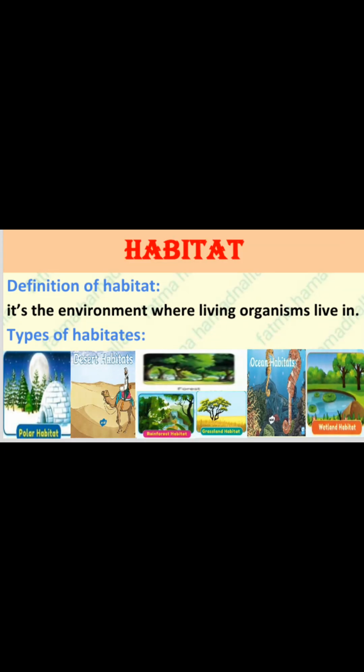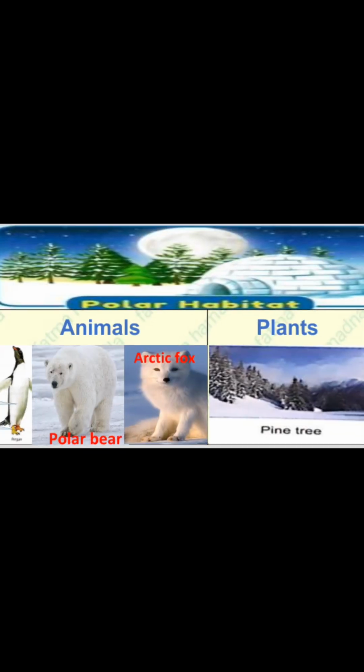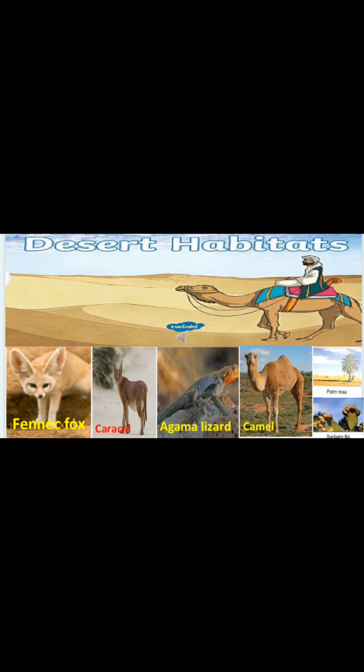In the last video, we mentioned that organisms live in a habitat, and we learned that there are many types of habitats. We have discussed the polar habitat and the animals and plants that live there. Today, we will talk about another habitat, which is the desert habitat.